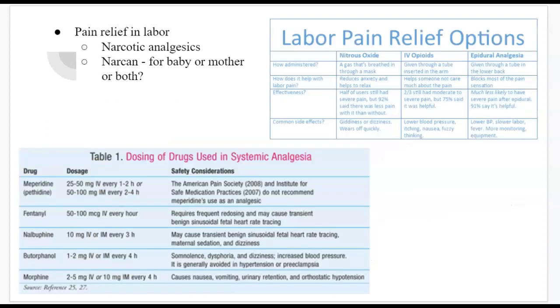Okay, so let's look at this related to the pain relief options. Banner University also did a study on nitrous oxide as a vehicle for pain relief in labor, and it was a very successful study. They currently engage that practice as well. So please review, very high level, surface level, what's happening with these and how they're timed, how they help with labor pain, their effectiveness, and then most importantly, common side effects. Okay, so that is important for you to know.